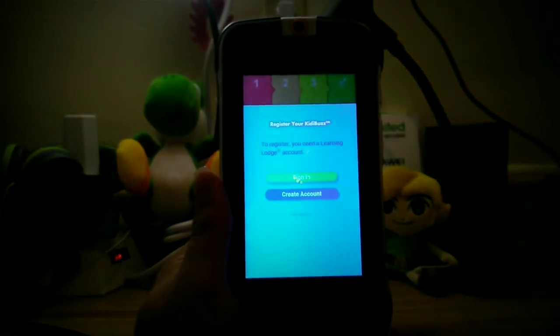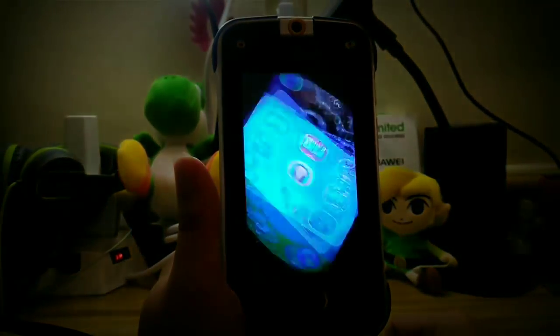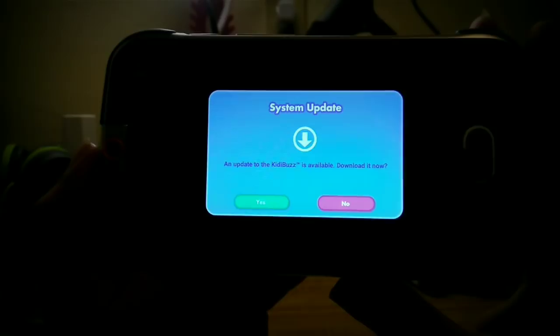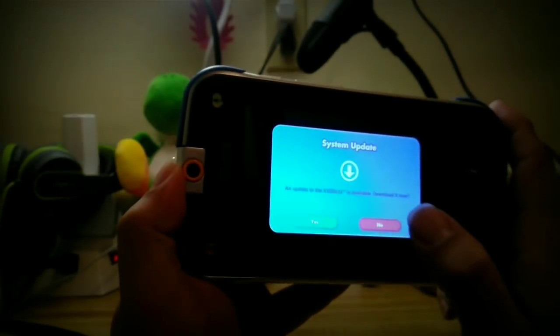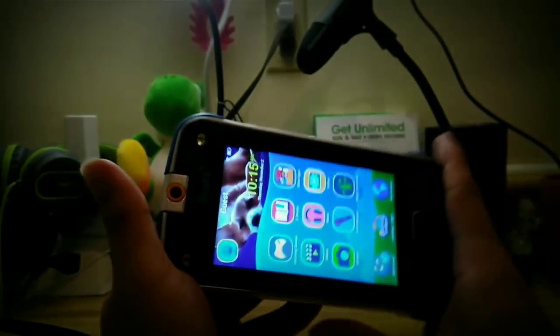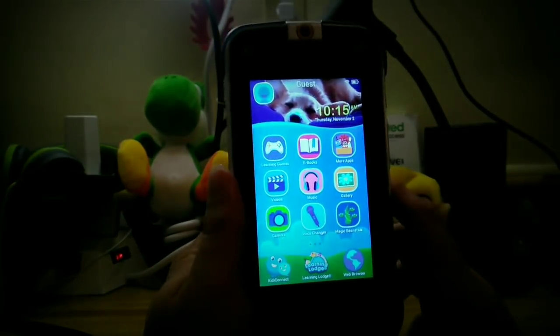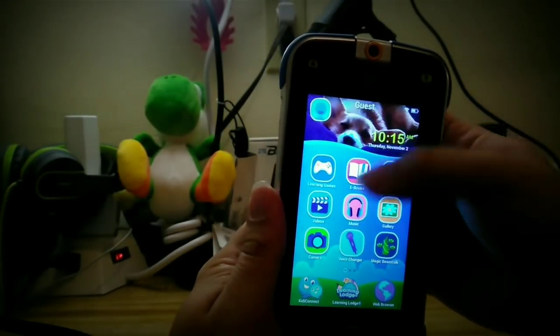Hopefully I'm not going to have to update it, right? Update your KidiBuzz. Oh, Lord have mercy. I already knew I was going to say that. System update. An update to KidiBuzz is available. Download now. No. Let's just go ahead and get through this, man. Can we get through this? Alright, there we go. So there's your KidiBuzz system right there.